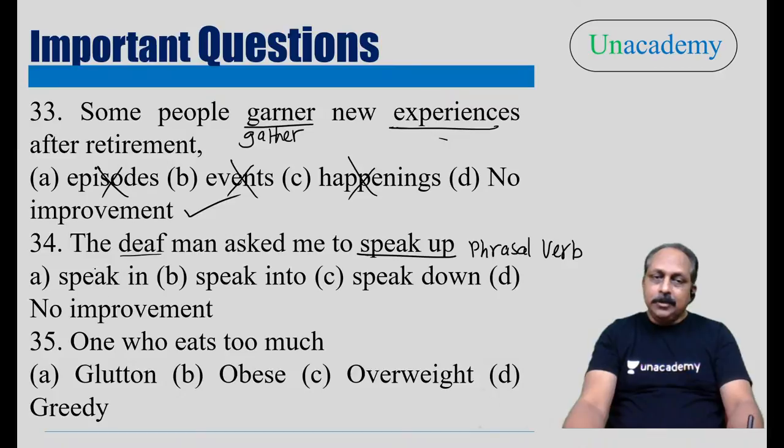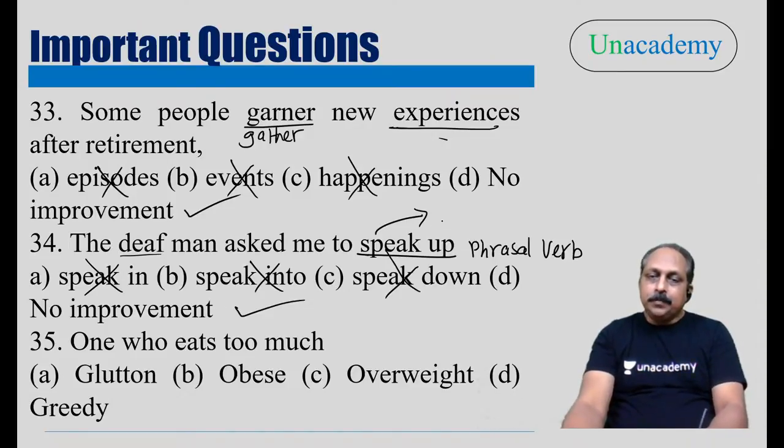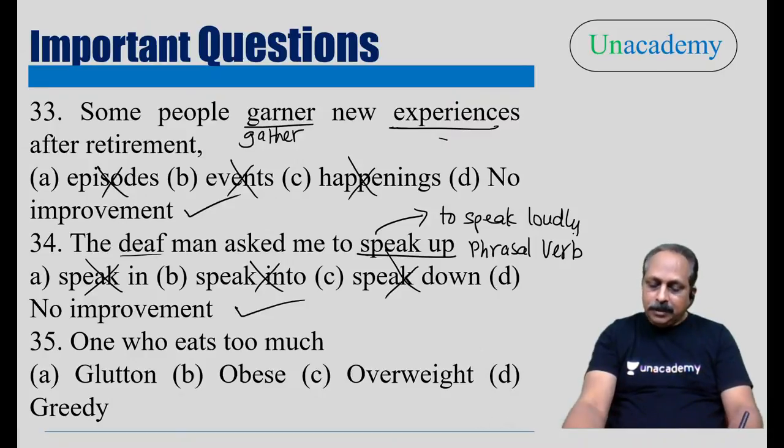34, speaking is not correct. Speak into, not correct. Speak down, not correct. No improvement. What is the reason? Speak up means to speak loudly. The deaf man says, please speak up, please speak loudly. Nothing wrong with the phrasal verb. The answer is no improvement.